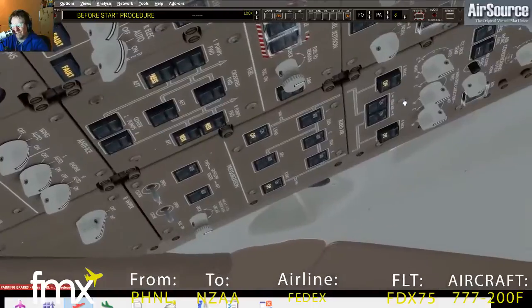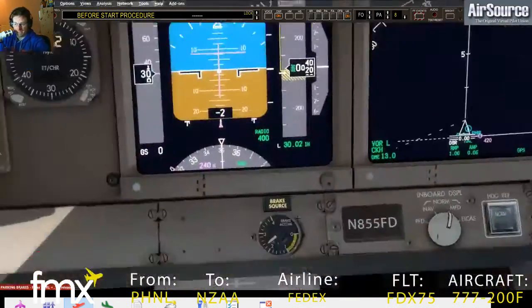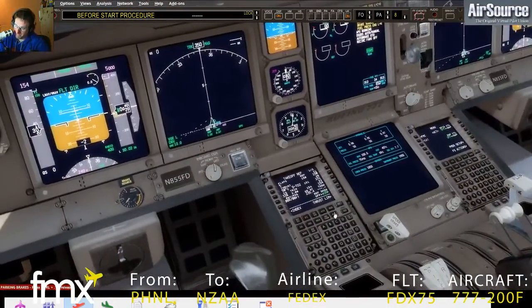Now, can we put the flight deck pack on? I don't know, I have. Comments in the section below please if I've just done that and I shouldn't have done.